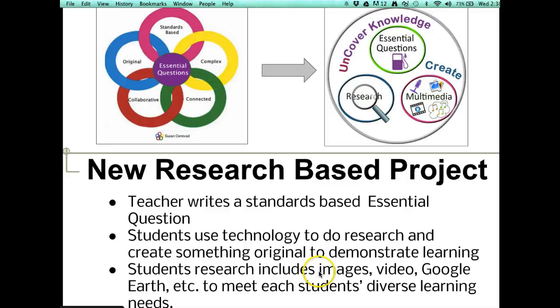They can research through images, video, Google Earth, and many of the other learning tools that we have. That helps ensure that all students in the classroom can be successful because it addresses their diverse learning needs. In this type of research, students are creating as they learn. The project is what drives the learning, and they're constructing knowledge as they're doing the research to create the project. It's much more efficient, it's much more engaging, and students actually need to learn what they're researching instead of just copying down the answers and popping them in a worksheet and then writing a paper about it.